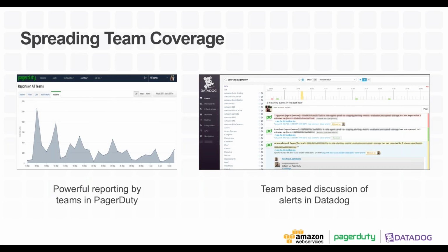In order to be effective at spreading team coverage, we need powerful tools that allow routing alerts at a team-based level and letting them manage scheduling at a team level, performing distributed incident management, and most importantly, being able to use analytics to find pain points that might be specific to teams and how it fits in at a broader level. Here I'm showing how we use the team-based analytics in PagerDuty to find trends at a broad level, as well as how we use the PagerDuty integration in Datadog to talk at the individual alert level. Being able to easily move between the high-level view across teams while still being able to go down to the specific details of a specific alert is critical to operations at our scale.